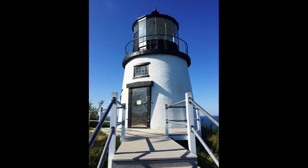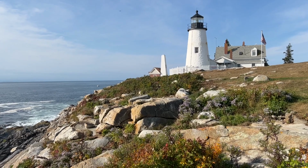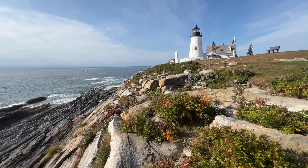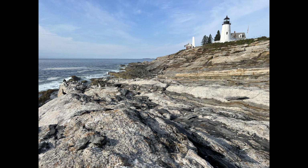Located at the entrance to Muscongus Bay in Bristol, Maine is the Pemaquid Point Lighthouse, which was commissioned by John Quincy Adams in 1827. However, the original lighthouse began to crumble as saltwater was used in the water mix, and the lighthouse needed to be replaced in 1835.